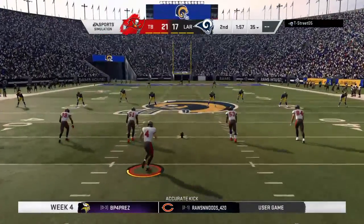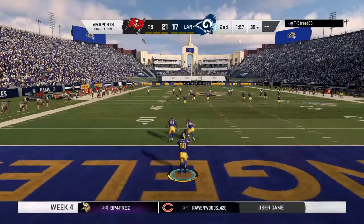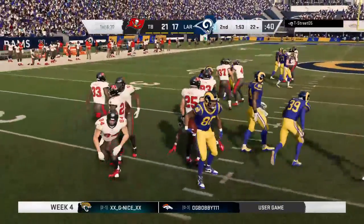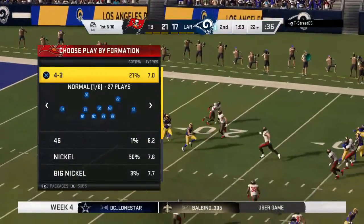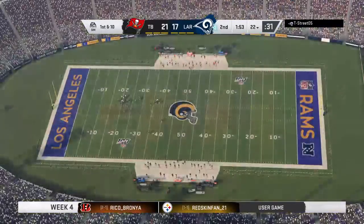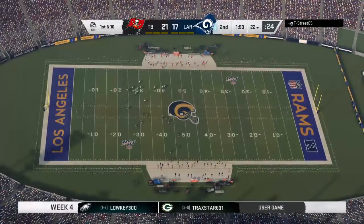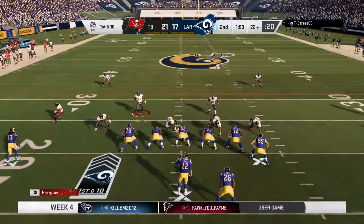Set now to kick this one away, and off it goes. This is fielded a couple yards deep, and he'll take this up past the 20 and down at the 22-yard line. The L.A. offense ready to go for their next drive.